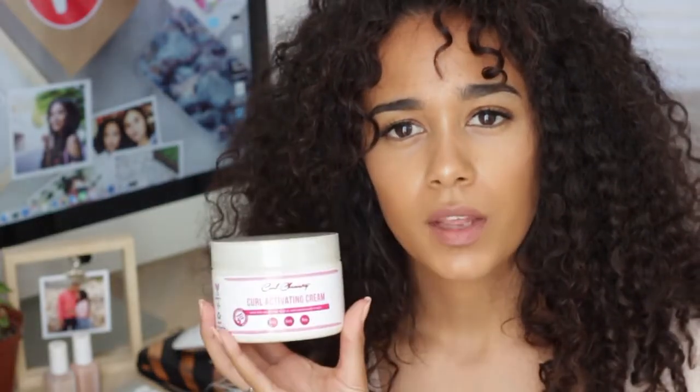This is the Curl Chemistry Curl Activating Cream. It has shea butter, olive oil, and pomegranate extracts. So those specific 3 things actually help with hair growth. It helps to promote that, and it also helps to tame the frizz. So that is exactly what I have on my hair today. This is the product of that.